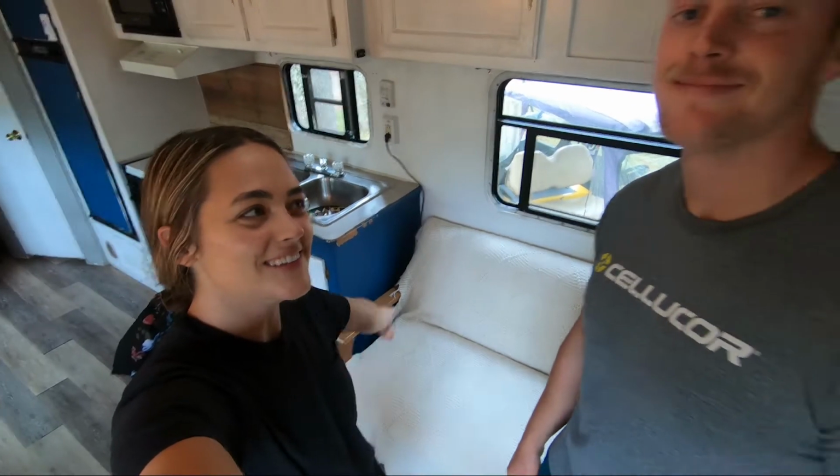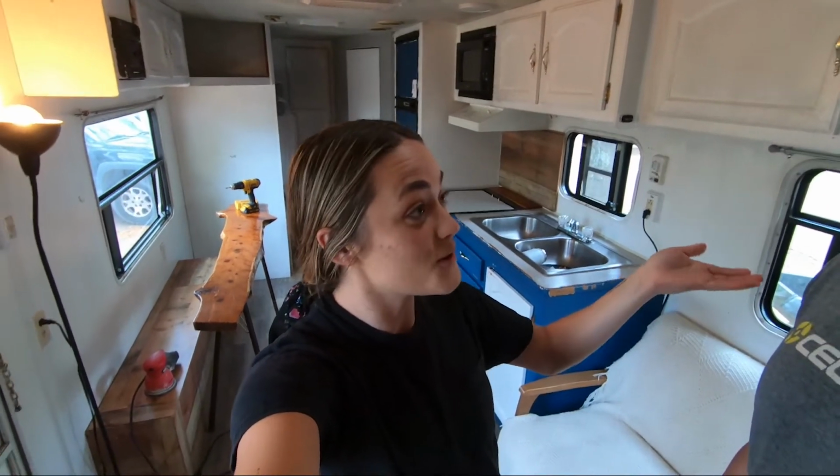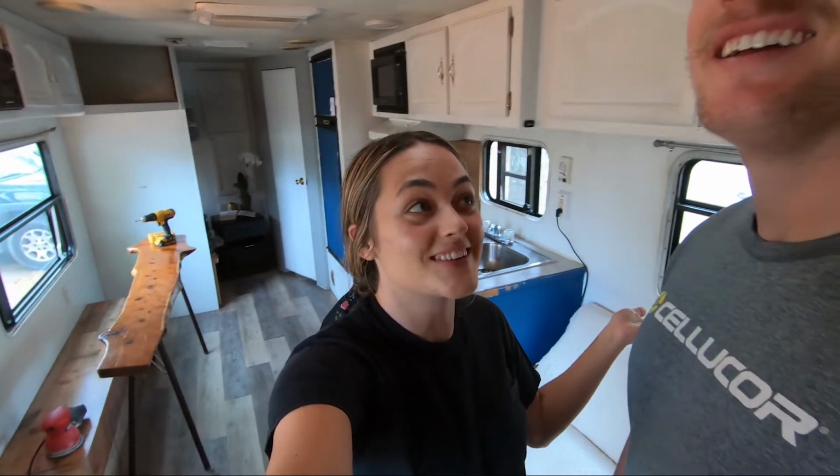Guys, so we're here inside our home. We've been living in this camper for the last almost 4 years. Actually, it's been 4 years, because we got married. We're coming up on our 4-year wedding anniversary.